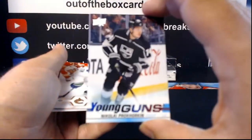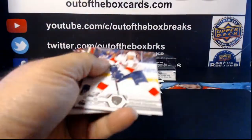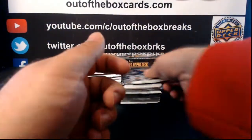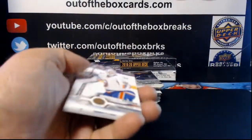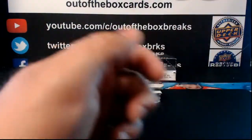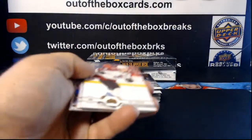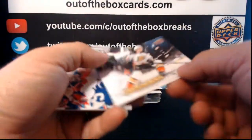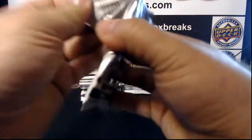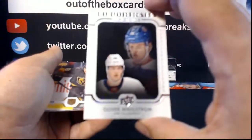Nikolai Prokhorkin, Young Gun for LA. Marquee rookie Tobias Bjornfot, LA. Ryan Lindgren, Young Gun for the New York Rangers. For the Anaheim Ducks, canvas of Cam Fowler. Oliver Wahlstrom, rookie portrait for the Islanders.